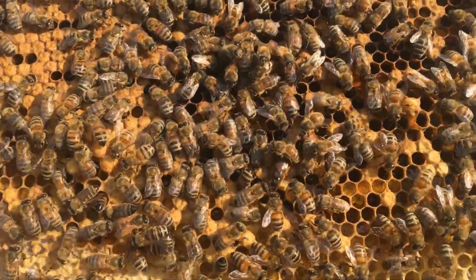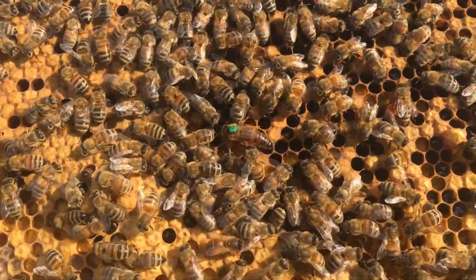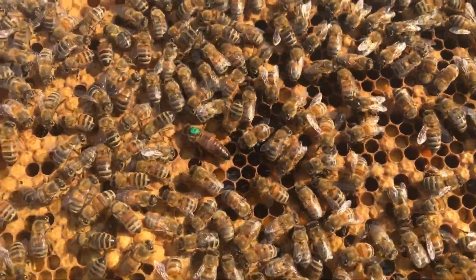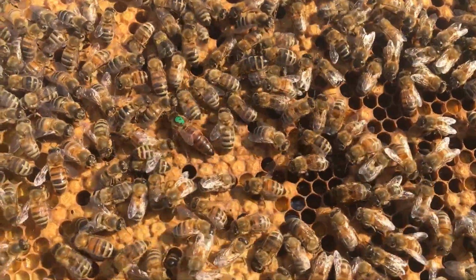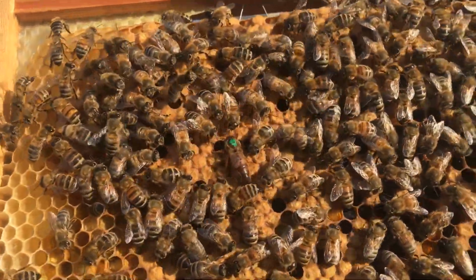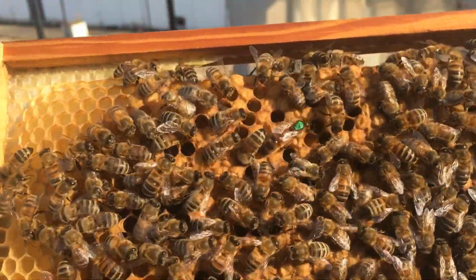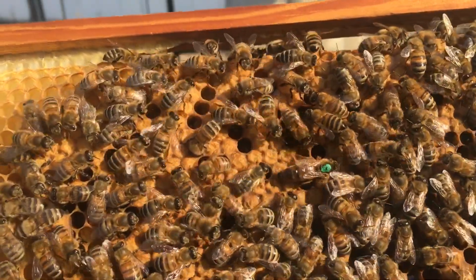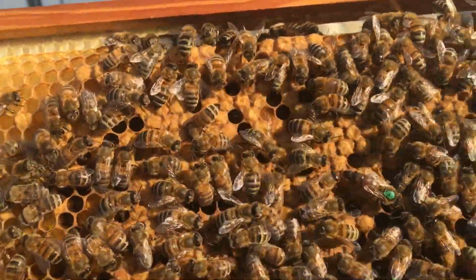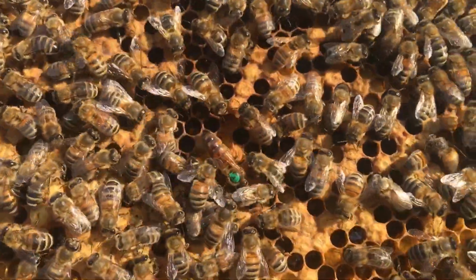On this frame here we have the queen. She's the large bee in the centre with the green dot on her back. She's not born with a green dot. That's a green dot that we've put on her back using a marker pen. We mark the queen to help us find her more easily. Sometimes we might need to do a manipulation of the colony. We might want to secure the queen so we don't lose her. So if she's marked, she's easier to find and keep track of.